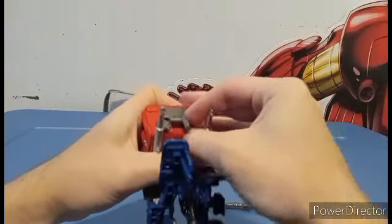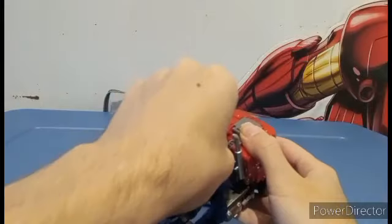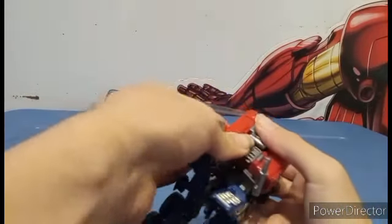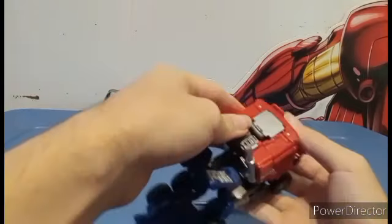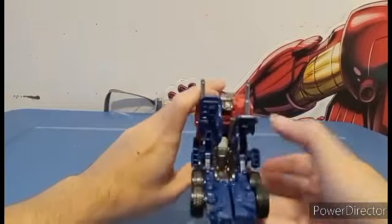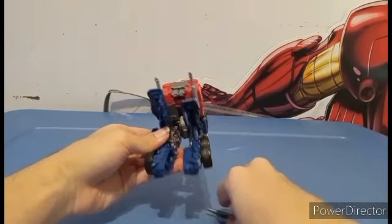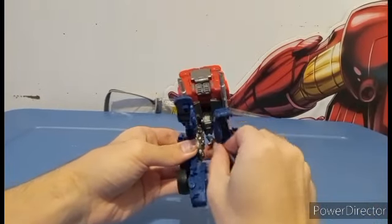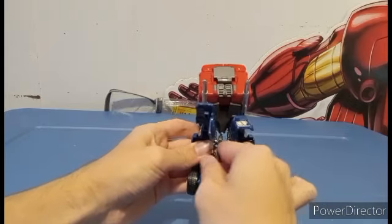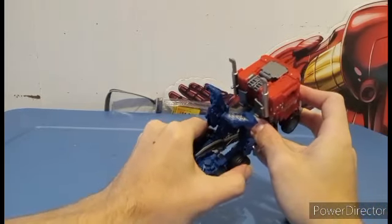Fold these in. This is a little bit tolerant because this is a KO, so what you're supposed to do is they're supposed to kind of push onto there, and my god, okay, pause. So you do that. Then you come here to the legs. You're going to take the sword. You're going to have it at this angle, and then just tab it all together, like so.